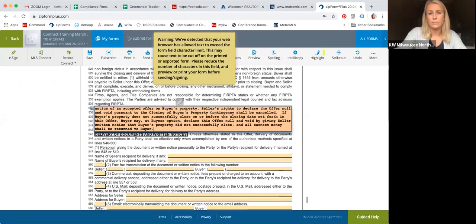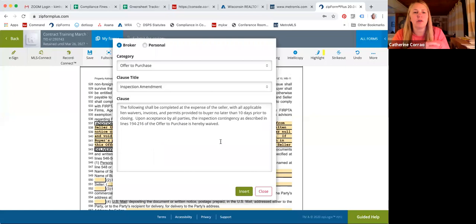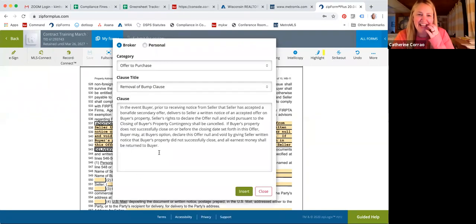I didn't have enough room. Just because they shortened all those additional provision lines. I know. So you may need to put this in addendum A or attach it. I hate that they did that. Yeah. I'll read it from here.